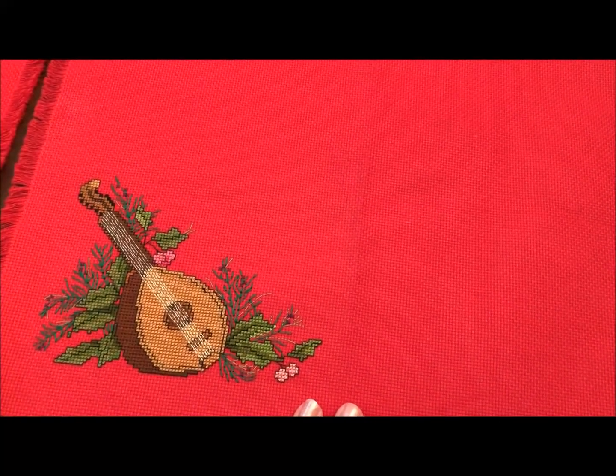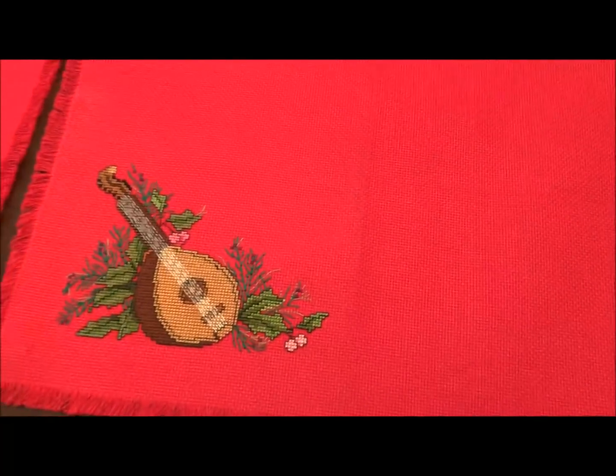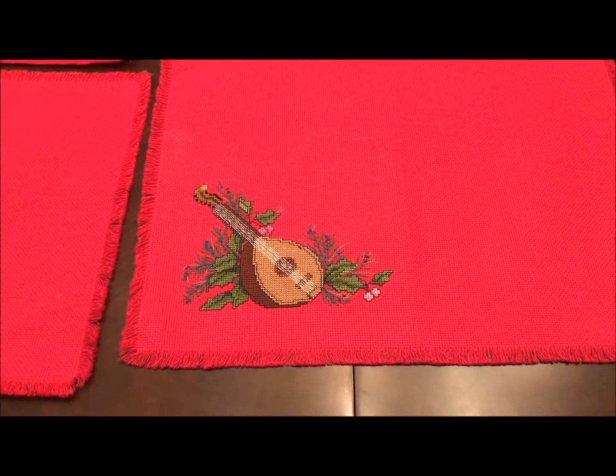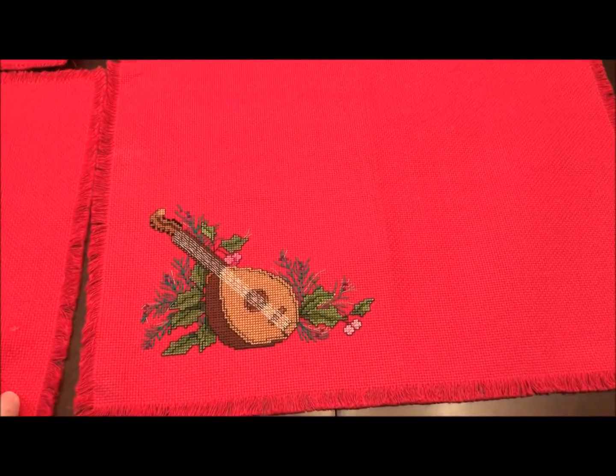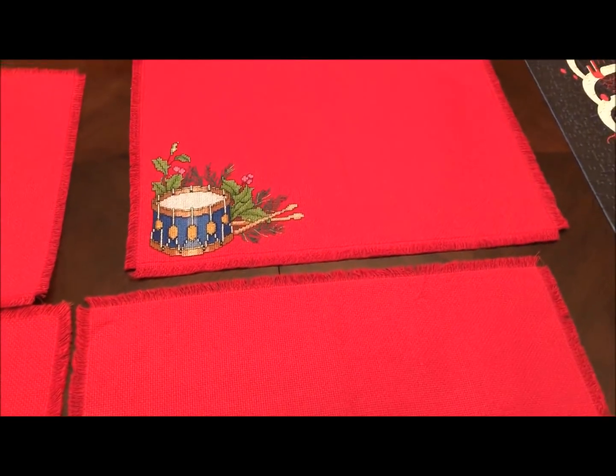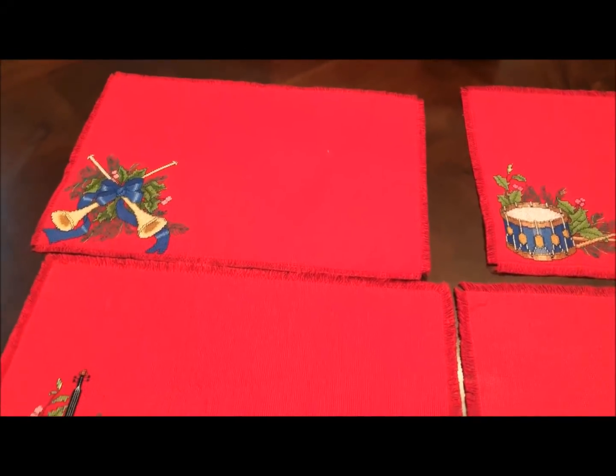But I stitched these many years ago. It took me more than 1 year to complete them all. I did 1 or 2 a year till I finished them up. This was when I was working and I had very little time to stitch. But I just wanted to show you the 4 placemats that I had stitched for Christmas.